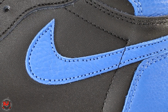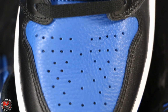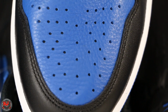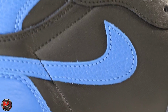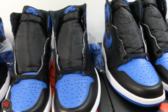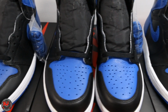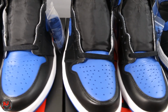On the left shoe, this is the lateral side of the swoosh. Here is the toe. Now as you can see, there is some inconsistency, where you saw a lot more tumble on the last shoe. And then the medial portion of the left shoe. So again, a lot more inconsistencies with the leather. As I stated earlier, it's just the processes in which it was made. So if it really bothers you, don't let it, because this is pretty much what we're going to be expecting for the rest of the time that Jordan Brand makes and retros these shoes.